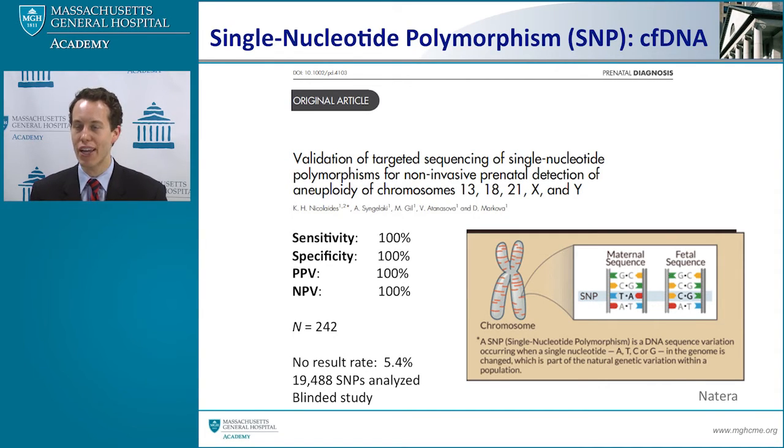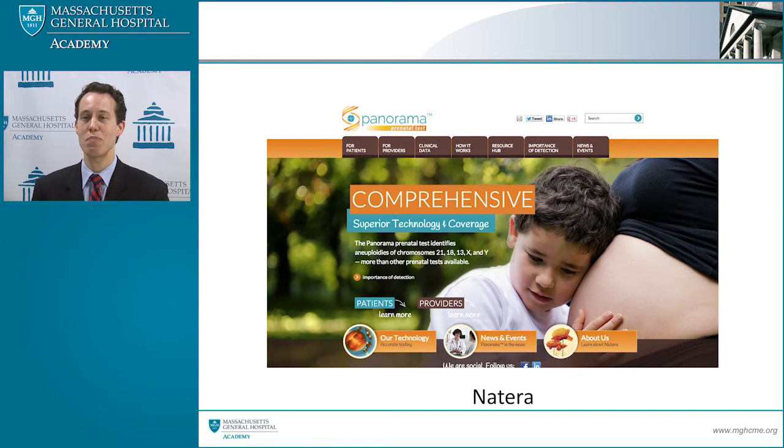But in this single nucleotide, mom had a T and an A, but the fetus had a C and a G. So that makes a discrepancy or a difference between the single nucleotide polymorphism. These are naturally occurring. We have lots of single nucleotide polymorphism differences in all of us. But by looking at close to over 19,000 SNPs located on chromosome 13, 18, 21, X and Y, this particular company, when sequencing those and through informatics, is able to distinguish when there's a discrepancy between the maternal sequence and the fetal sequence, whether or not the fetus might have one of these aneuploidies. You could see the largest study published using this technology is still small, with an N equals 242. But the company that has made this technology commercially available is called Natera, and their test is called the Panorama test.